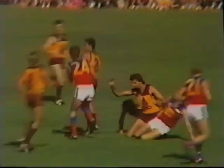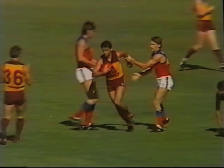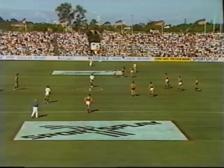It started from fullback with Mark Roberts showing great initiative to take a bit between the teeth. He went and met the ball, hand passed it on to O'Keefe. O'Keefe put it out wide to McCarthy, and eventually it was O'Keefe who put it down again.